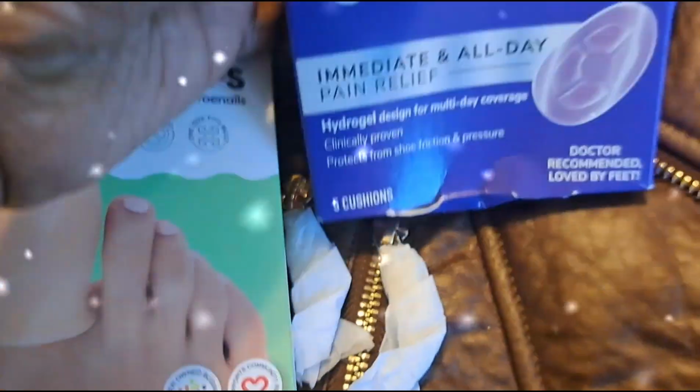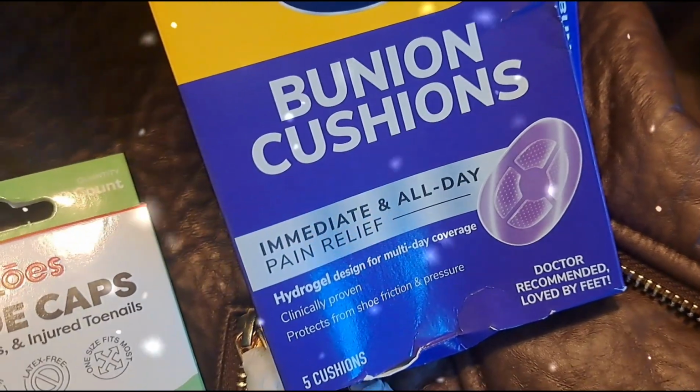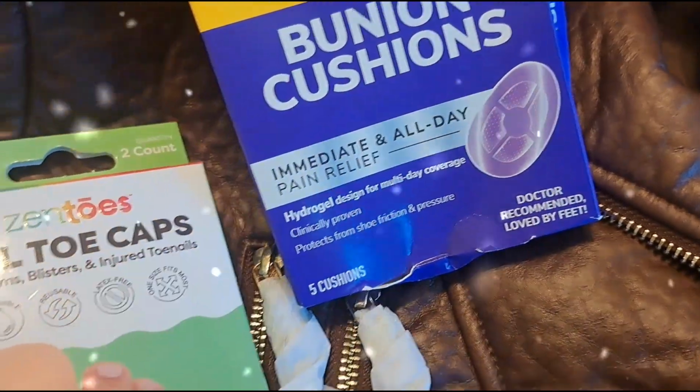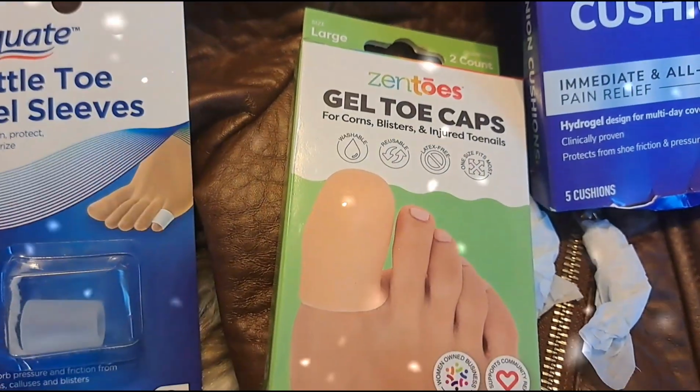And these things don't cost that much. I mean, they're not cheap, but they don't cost that much. You just put them inside your budget like I do. I think these were like $5-something. I forgot how much these were, but it couldn't be no more than $5-something.